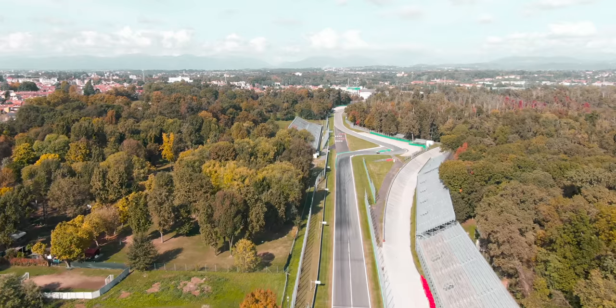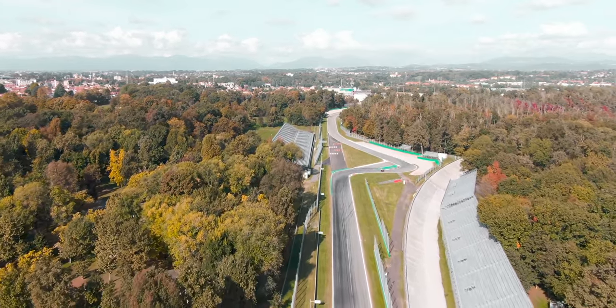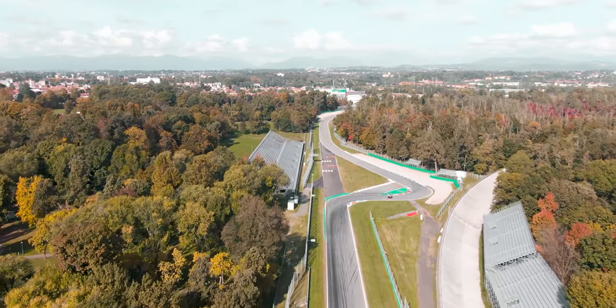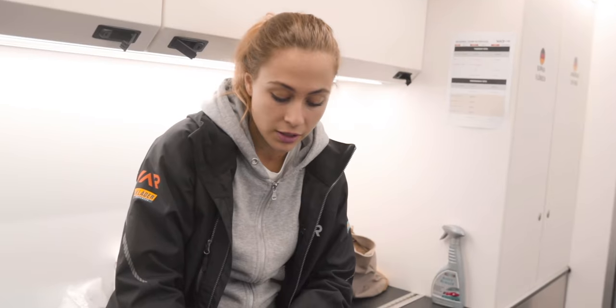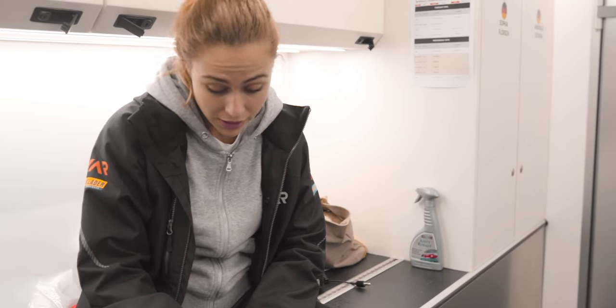So braking for turn one is around the 100 meter sign, and you shift down to second gear. You arrive in sixth gear, with nearly 250, and shift down to second gear. You have to take all of the apex curbs from the right-hander and the left-hander, and then it's really important to go as early as possible on full throttle to have a good exit for this long straight coming up.